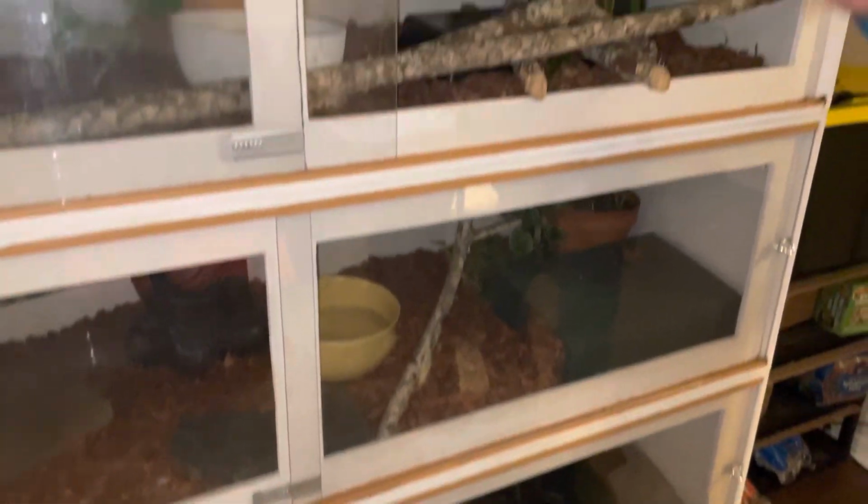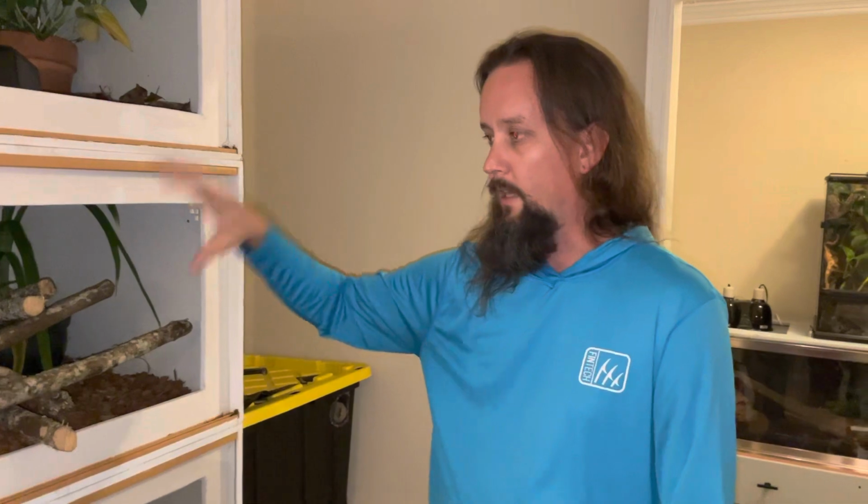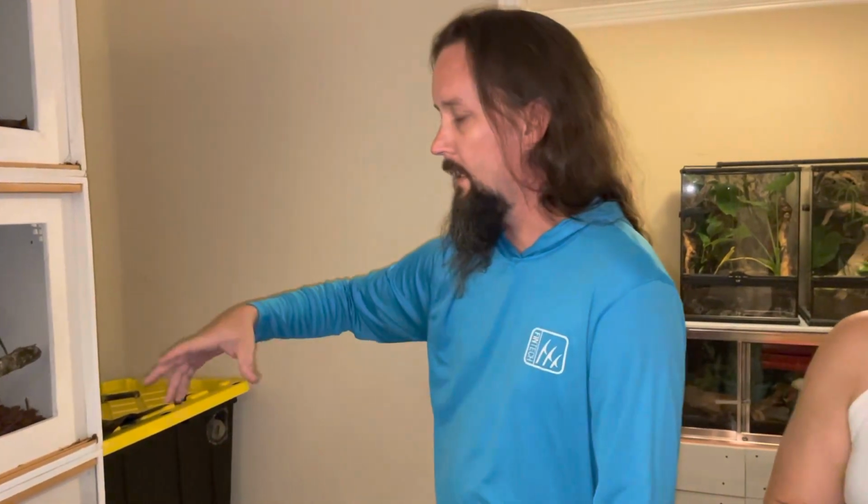So for us to pull them out, feed them, and for me personally, this isn't our full-time job. So I have a real job that I do 5 days a week that takes the majority of my time. And on the weekends is when I have time to really break down all these enclosures. So during the week, I wash water bowls as needed. I refill water bowls as needed. We both do that.